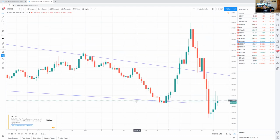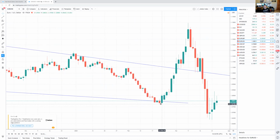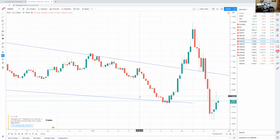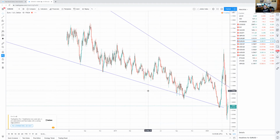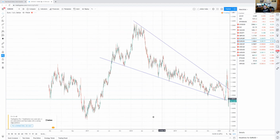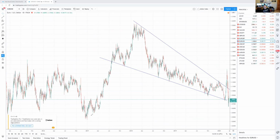Euro, on the other hand, is facing a lot of resistance at the 108 and the 109, and I wouldn't be surprised if they shoot euro back down again to 106 and break 106. Like I said, long term wise, I wouldn't be surprised if they do test the low of 2017 at 103, the way it's going right now.